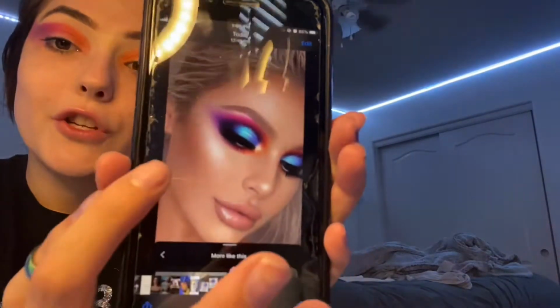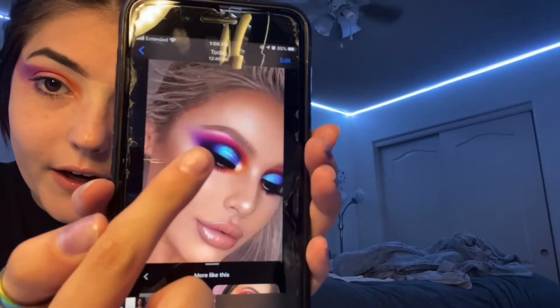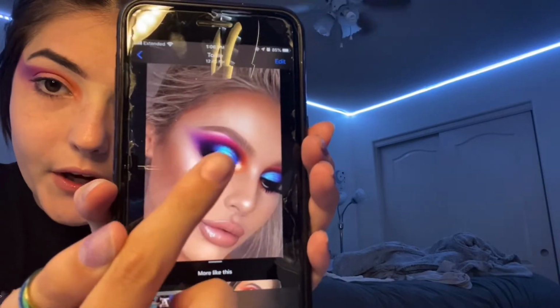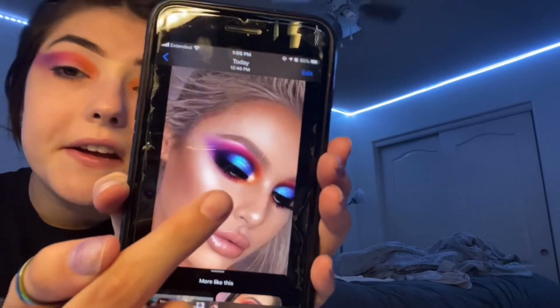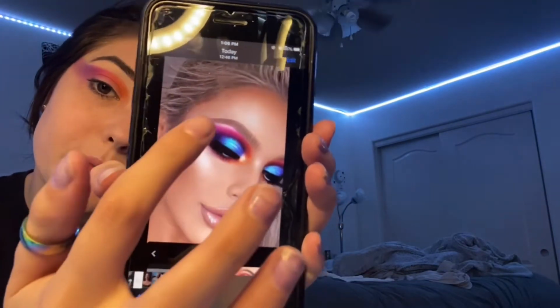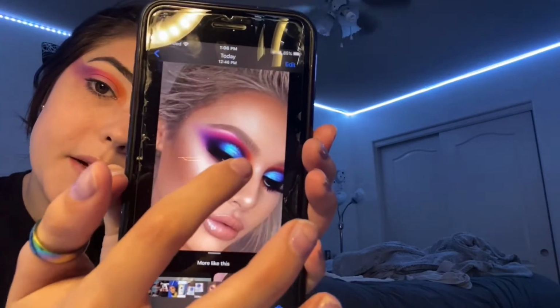So now, this is my dilemma. She has this dark right here and around there, so I'm trying to think if I should cut the crease first. I think that's what I'll do because I always end up messing up this little dark around the crease. So I'm gonna cut the crease first. So then we'll go in with our concealer brush or Hydrating Camo concealer.